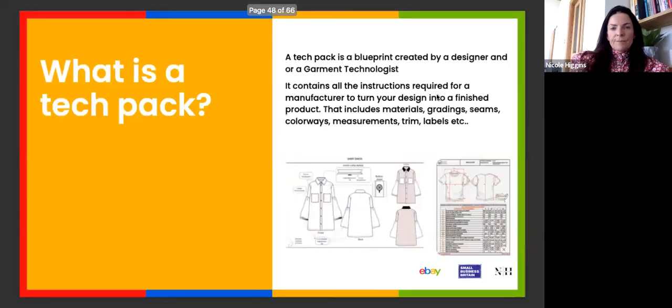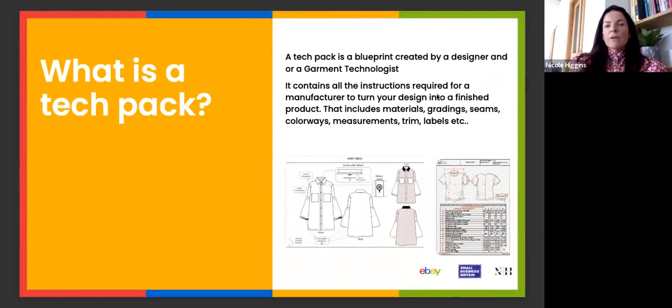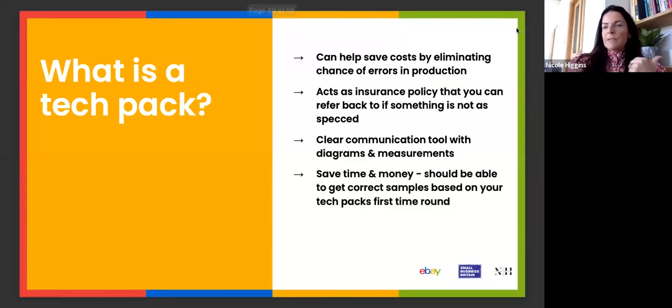Okay. So a tech pack, if you're doing clothing, is basically like an architect's plans. It's a blueprint for a designer or a garment technologist to work from. It has all the instructions and it gives you that finished garment a lot easier, quicker. It includes everything that the factory would need to know. And it helps save costs.